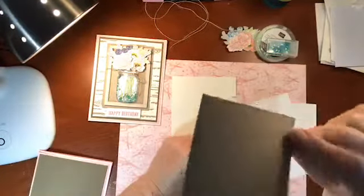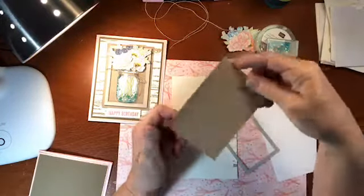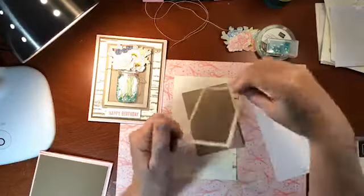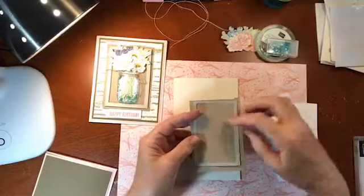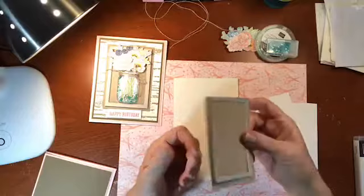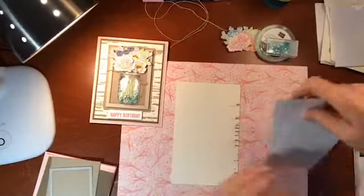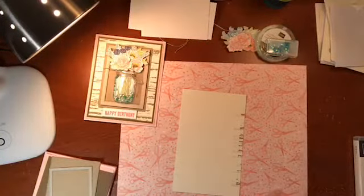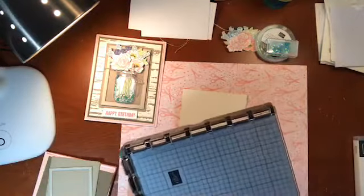This is a stitched rectangle from our stitched rectangle die set. I already cut that. This is 2 of those layered together, so I got this cute little frame. I just wanted to do a nice little frame, and that way I can use my shaker jar and apply it with this right on my background just a little bit more easily. So I'm just kind of explaining what I've done here. And we're going to have to get out that Stamparatus, I think, because the birch background stamp is pretty large.